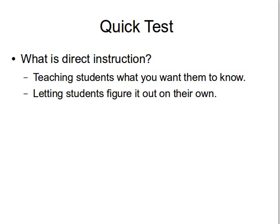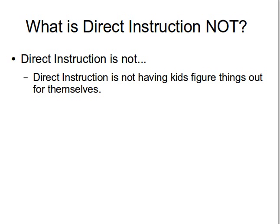Here's a quick test. What is direct instruction? I don't believe you got that right. That's right, it's teaching students what you want them to know. Well, what is it not? What is direct instruction not? Direct instruction is not having kids figure things out for themselves.